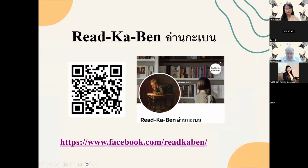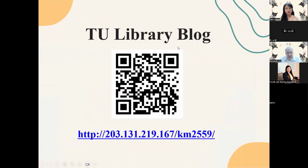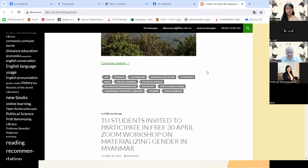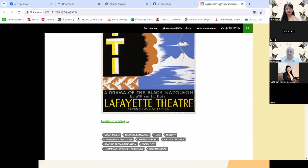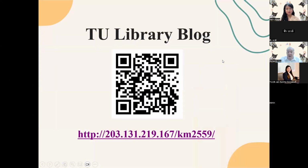And back to the PowerPoints. And again, this is just about the Read Ka Ben page and the blog. Well, we'll pass by that, but that's another feature of the Thammasat University Library, the blog, very quickly. It talks about different events, Zoom webinars that are free to attend and listen to, lots of different books and other things that may be of interest to get your English a little more familiar, and it won't be such a rare experience for you or such a big shock if you have to answer the office phone in English.